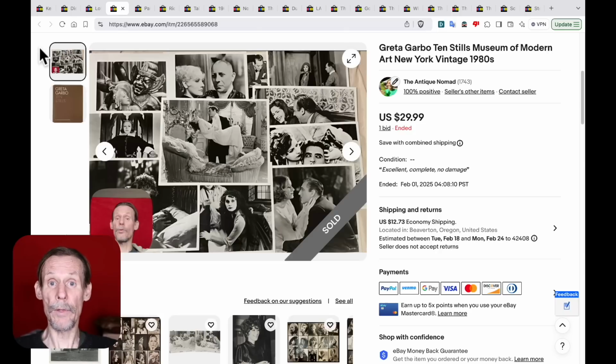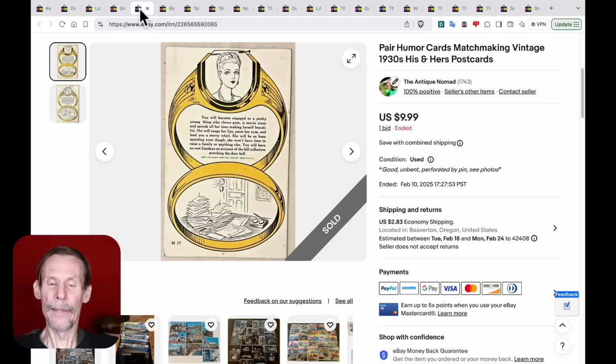If you notice a theme here, it's that all of these things might be things in a pile, in a file cabinet, in a drawer, sitting there at an estate sale, being overlooked. A lot of times, the people who conduct estate sales, they never get to the bottom of the stacks of paper, especially if somebody has a lot of it. And so there are wonderful things hidden in houses all over the place like this. This set was also very cute and went for $9.99 on a Buy It Now.